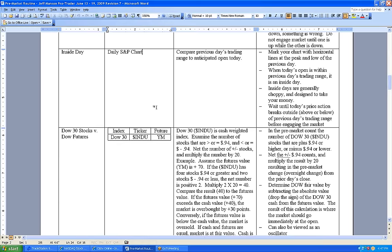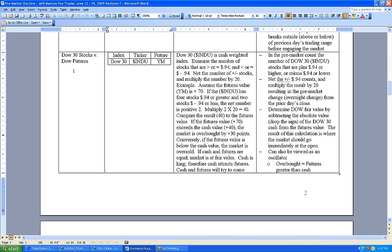Next, we're coming up on the Dow 30 stocks versus the Dow futures. Now, this is a gauge that tells me whether we are overbought or oversold. Now, futures follow cash. Sorry to break your bubble, everybody, but if you think futures lead the market, you need to understand some more things about futures. Futures do not lead the market. They may lead market sentiment, or traders' sentiment, but they don't lead anything in the market.